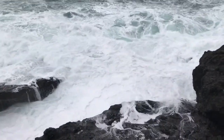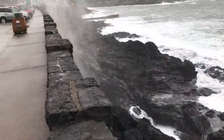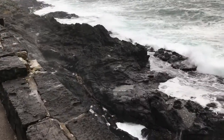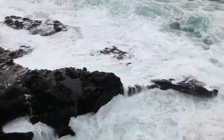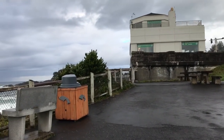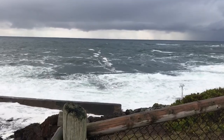Depoe Bay, Oregon. Oh, Depoe Bay? Depoe Bay, yeah. I'm sorry, not Depoe. Depoe Bay. This is the whale watching center at Depoe Bay. Looks like it's really raining up that way. Depoe Bay, Oregon.